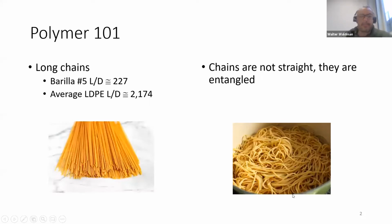So, just a very funny introduction. Polymers are really long chains. If you want to have some notion about the size, Barilla number 5, we use these numbers, the length divided by the diameter, so we can know how long some fragment or some piece of particle is. So this is the property that differentiates a fragment from a fiber. We have 200 and a bit more diameters in the length of spaghetti. In the regular polyethylene, you have 10 times more. So it's more or less, if you have 10 spaghettis in a row, you have the size of a polymer if it had the diameter of the spaghetti.